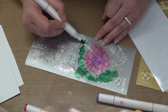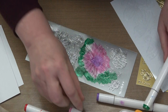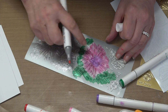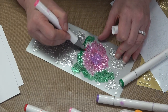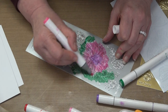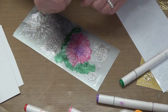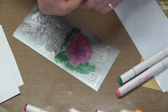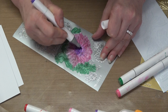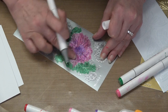Oh, I think that's part of the flower down there. So I'm gonna add more pink. Because I have a feeling that's part of the flower. Some darker purple in that center. Maybe some darker purple smudged around.